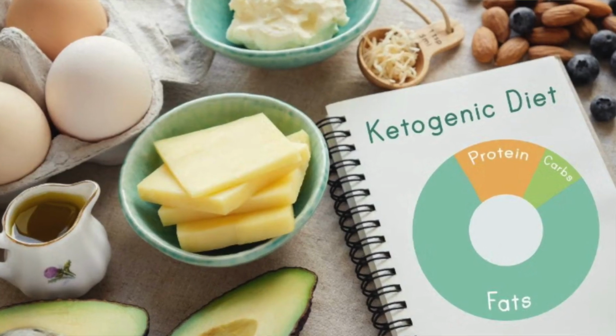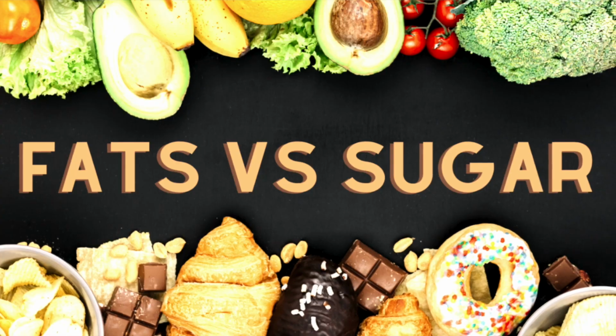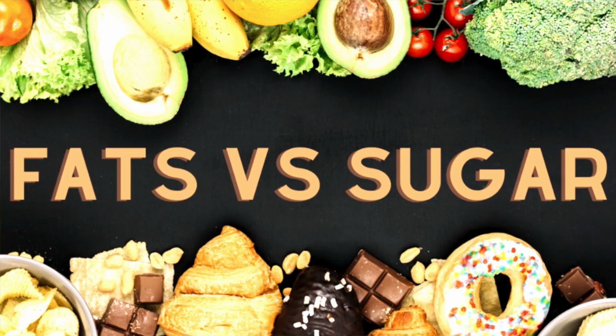The keto diet is characterized as a diet composed of low carbohydrates, moderate proteins, and high fats. Now you may be thinking, how could a high-fat diet lead to weight loss? Well, it's because the science behind this diet actually shifts your body's primary energy source from glucose, which is sugar, over to fat. When carbohydrate intake is drastically reduced, the body enters a metabolic state known as ketosis.